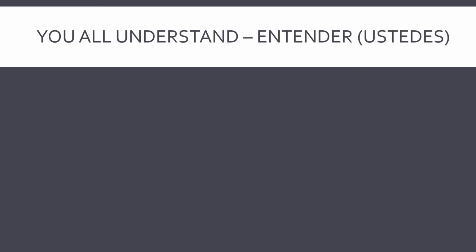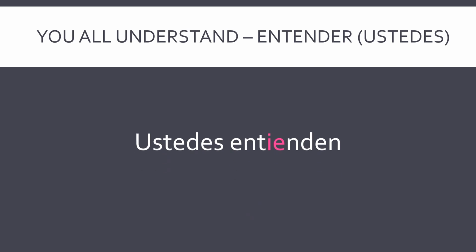This one will have a stem change. You all understand. So entender in the form of ustedes. Remember, it's the second to last one that changes. Bien, ustedes entienden is the answer. The second E in entender turns into an IE. Ustedes entienden.